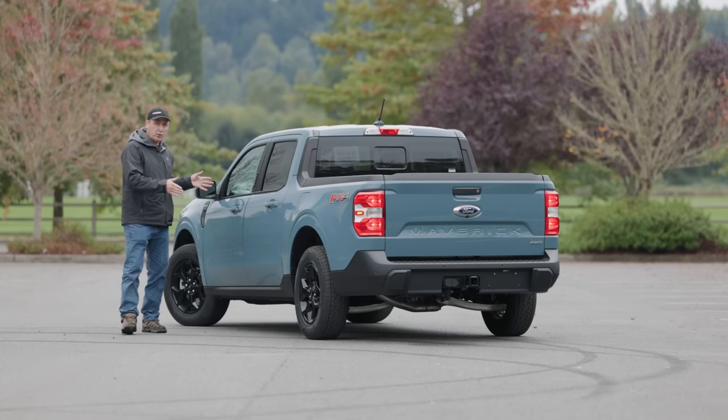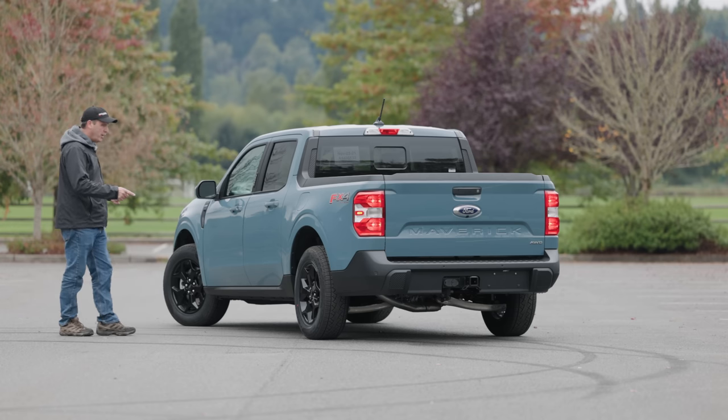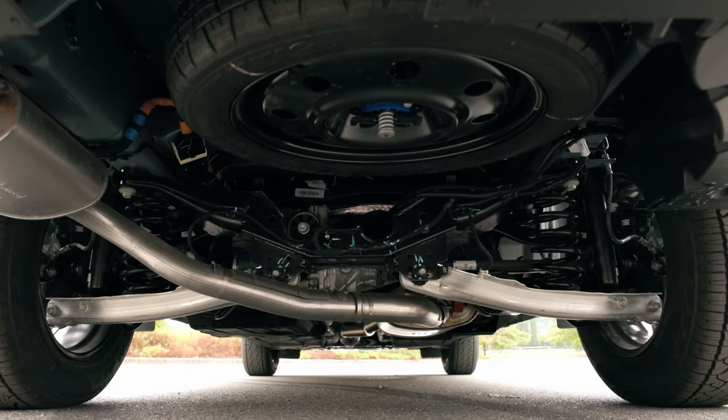You will notice this is a crew cab. You can only get it with 4 doors. But I think for the target market that they're going after, that totally makes sense. It is on a 121-inch wheelbase. So even though it is based on the Bronco Sport, it has a much longer wheelbase. And yeah, this is a unibody.